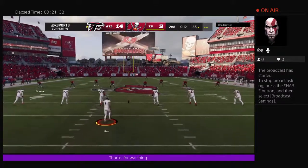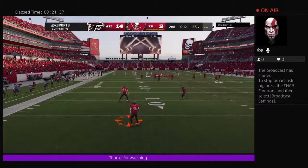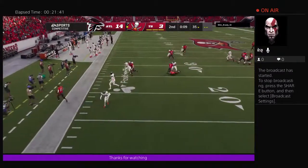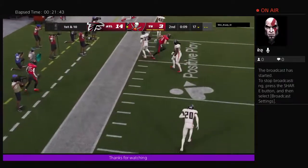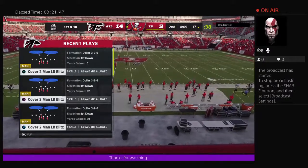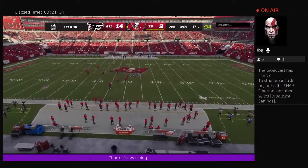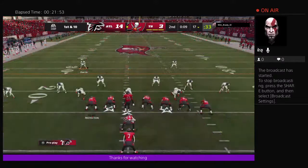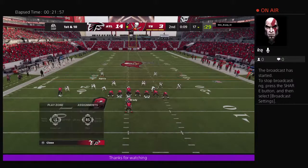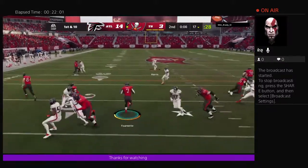So not much time to speak of remaining in this first half as the kick's away. Oh, the return is Mickens, and he's going to be out of bounds on the return. Not a great return. They'll start back around the 17. The Bucs offense set to begin their next possession, and with only 9 seconds remaining, with not much time, we'll see how they play this.